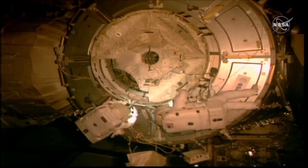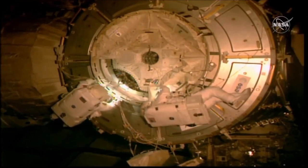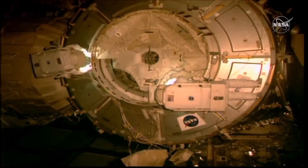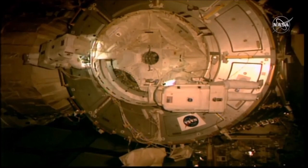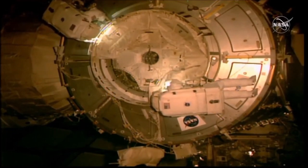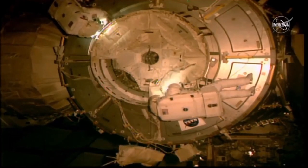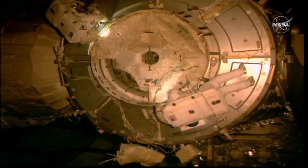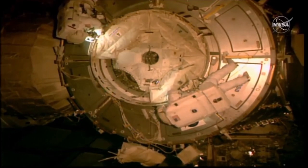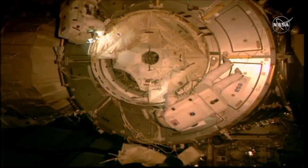I'll go down to the other one on the opposite side. Okay, and four, I guess it is. Yeah, four. I don't think there's enough room for both of us right there. Yeah, I don't think so. I see what you mean, the strap is wider than the block.